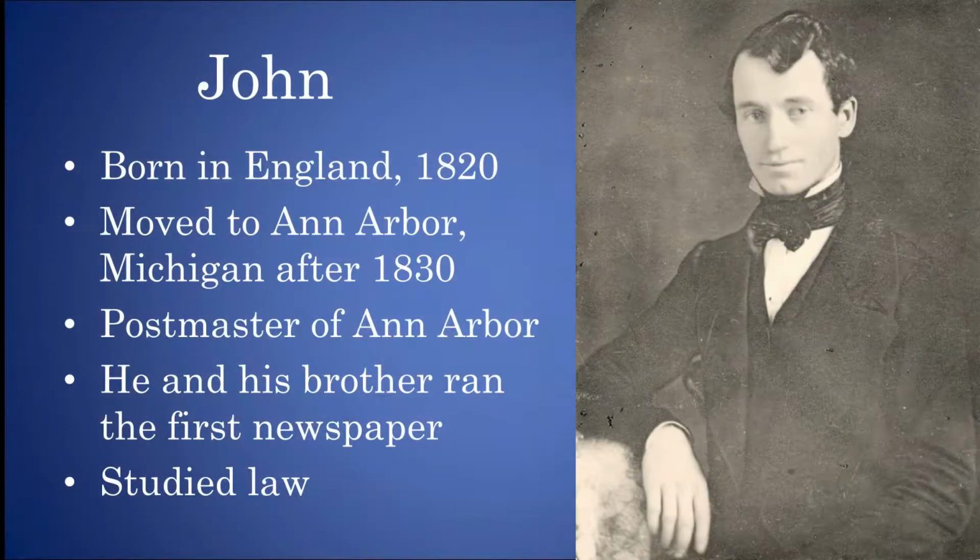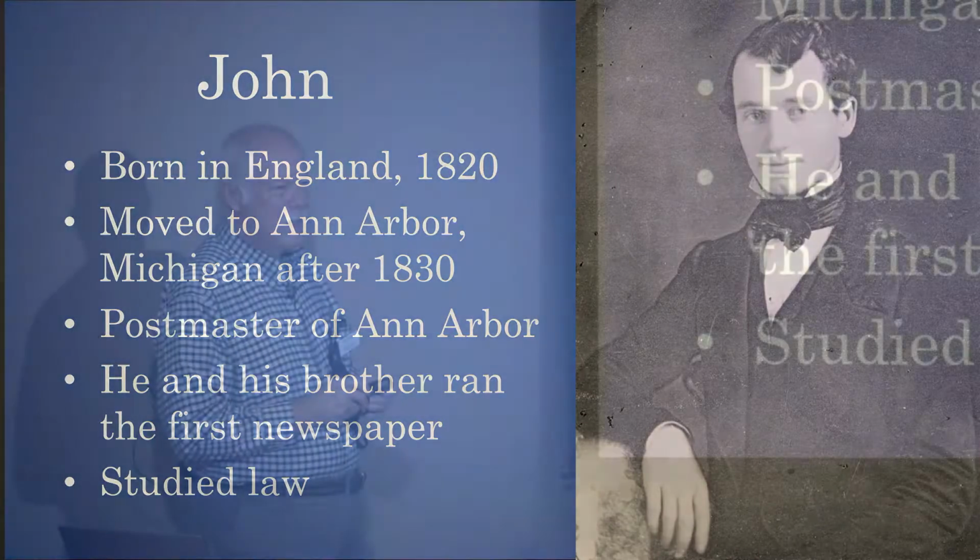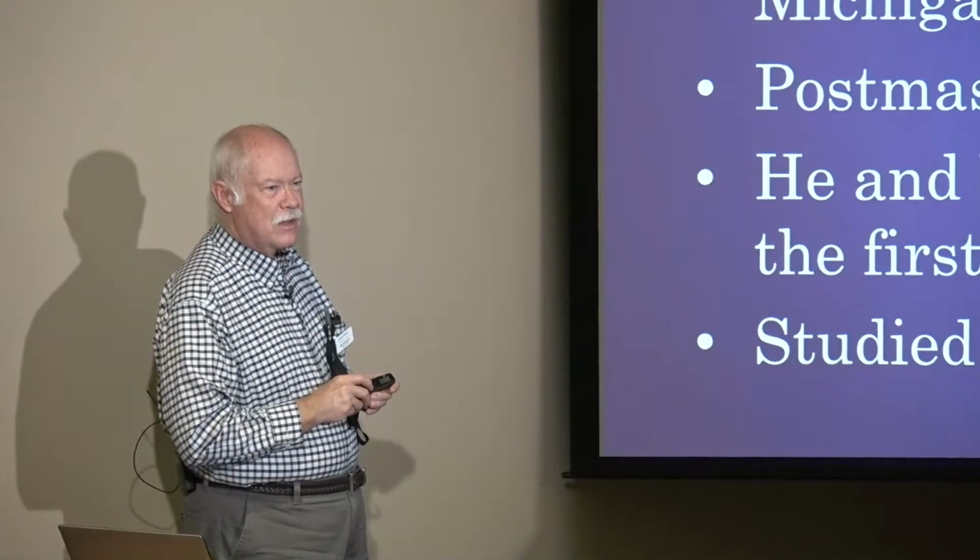So there's John in his early days, kind of a good-looking guy. He was born in England in 1820, moved to Ann Arbor, Michigan with his father after 1830. He and, I think, three of his brothers, and so he's the postmaster of Ann Arbor. He and his brother ran the first newspaper, and they both studied law. Back in those days, there were only a few law schools, and to be an attorney, you found a judge that would actually give you access to his law library, and you just read and memorized stuff.